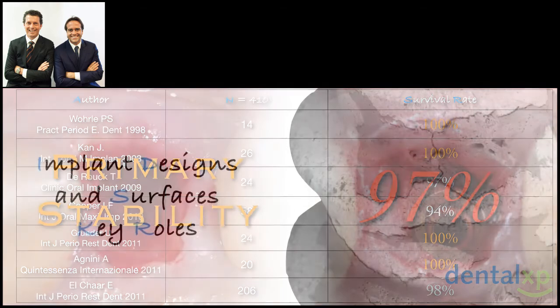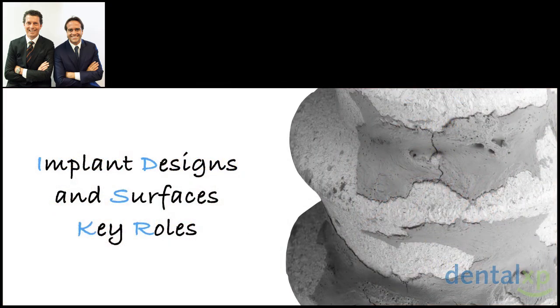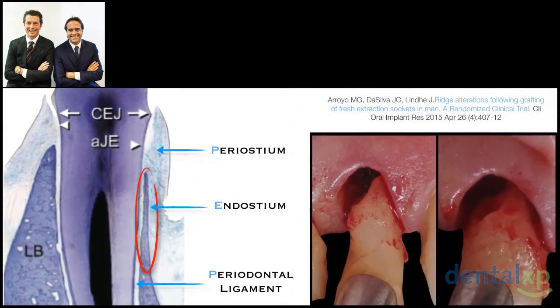Of course, the surgical technique, but also the implant design and the surfaces are playing key roles. But managing that specific site, the extraction site, in a biological way is also of extreme importance, because we should know the blood supply of the socket, which is given by the periodontal ligament, the endosteum and the periosteum, and we should treat it accordingly without opening any flaps, without damaging the buccal plate.